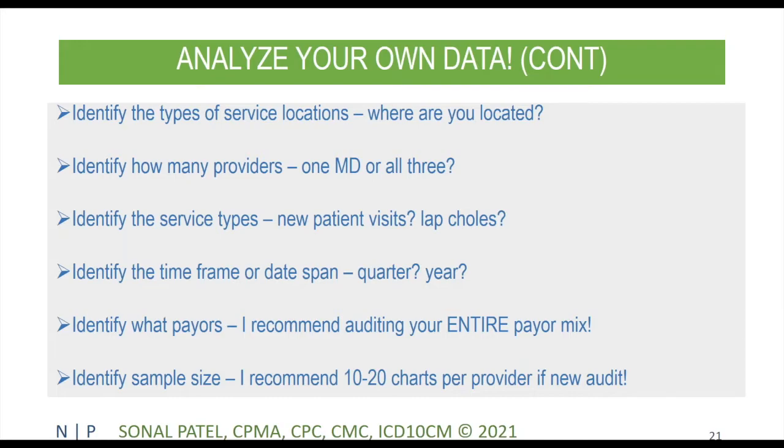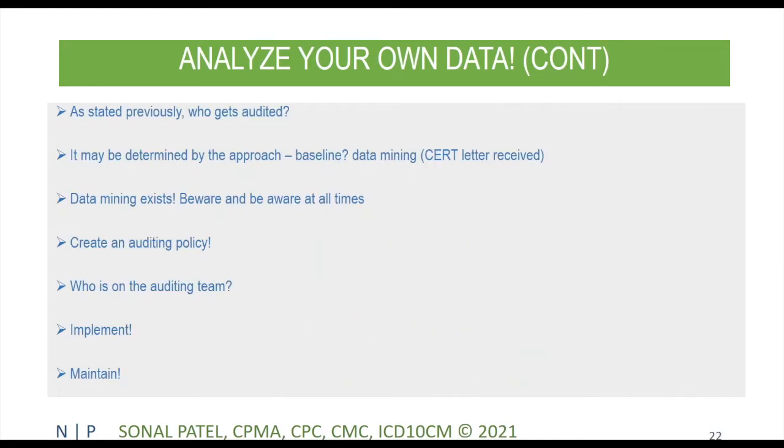Identify a sample size. I recommend 10 to 20 charts per provider if it's a new audit, like if it's a new provider that wants to do this. Then, as I stated previously, who gets audited? It may be determined by the approach, like is it a proactive baseline audit where you want to get things done right the first time? Or, oops, you didn't take any of that advice and you've just been going all these years, and whoopsie daisy, you got the data mining letter in the mail. You got a cert letter.